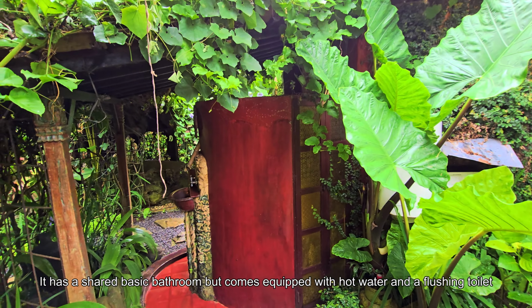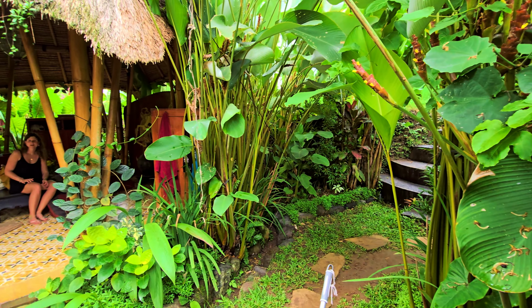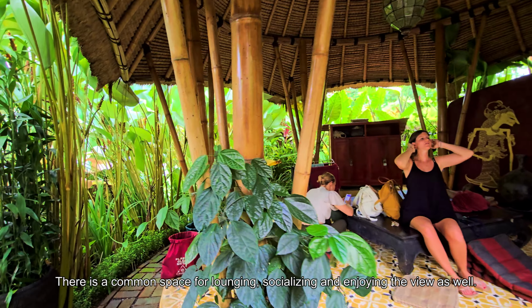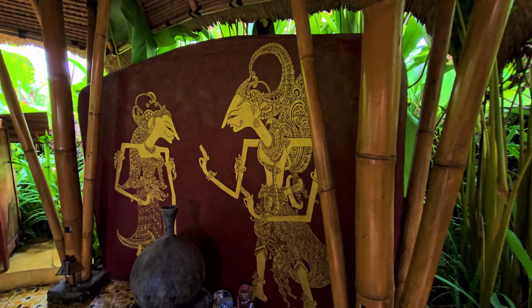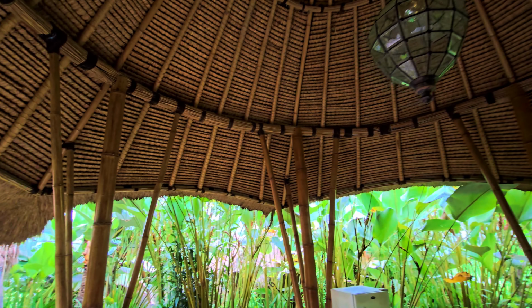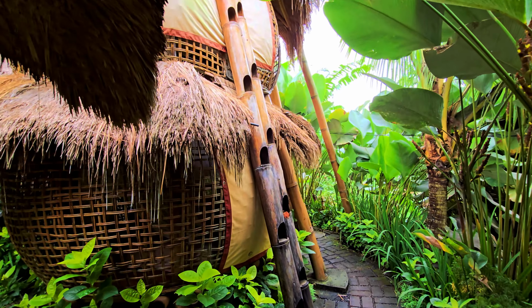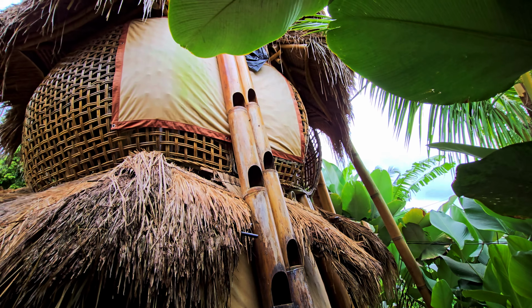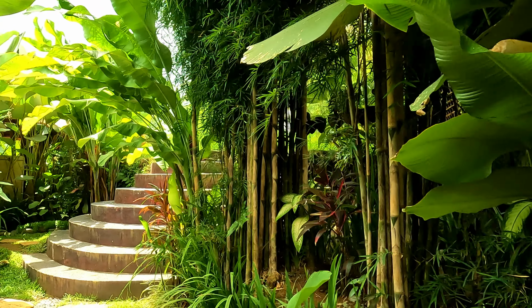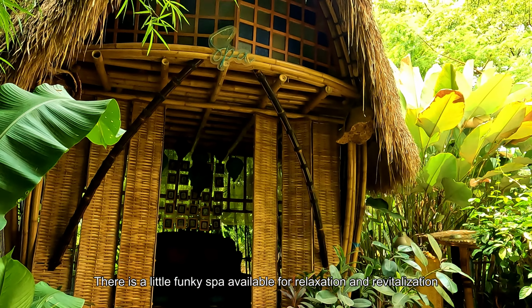It has a shared basic bathroom, but comes equipped with hot water and a flushing toilet. There is a common space for lounging, socializing, and enjoying the view as well. There is a little funky spa available for relaxation and revitalization.